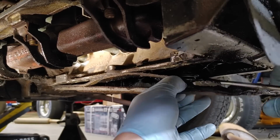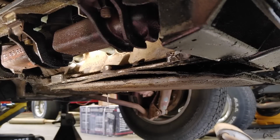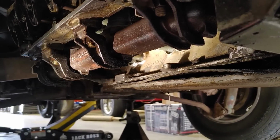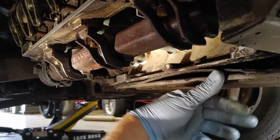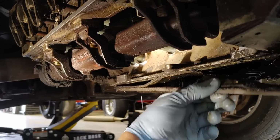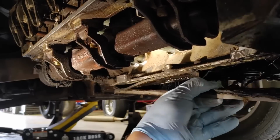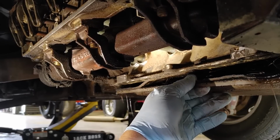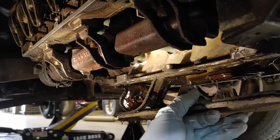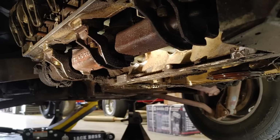Oh, wow. I'm pretty sure I got all that. Oh, there is one more bolt. Ha! Alright. One more? Two more? No, I think it's just the gasket. Whoa, whoa, whoa. Making a mess, making a mess. Wow, this gasket is tough. Okay.